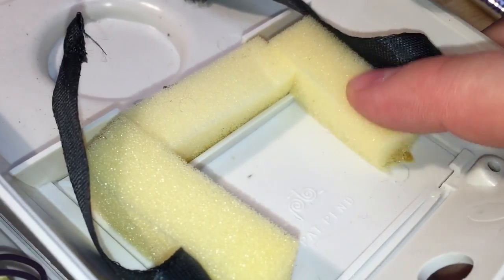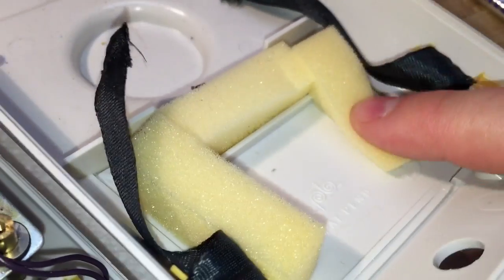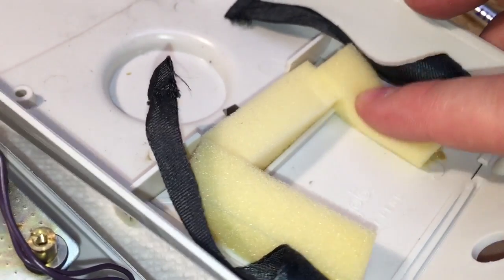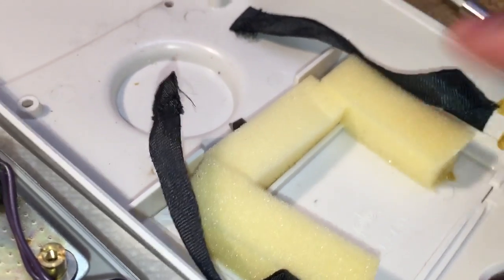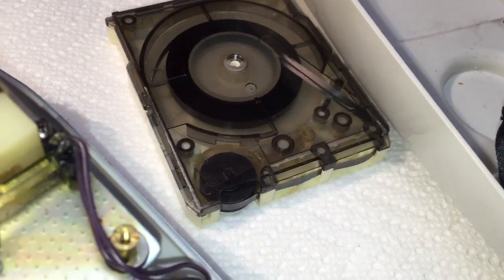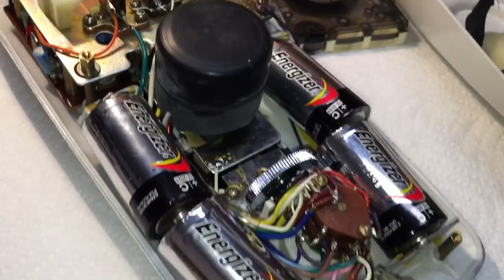So I cut off a piece of this foam that's glued to the underside of the battery cover that keeps the batteries from moving around. So I used some of that. It's a nice, very cushy, soft foam, and it did the job. Good grief. I didn't realize engineering was so much a part of playing with these things.